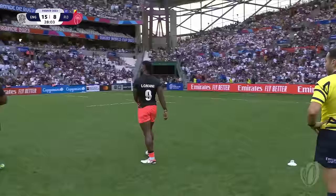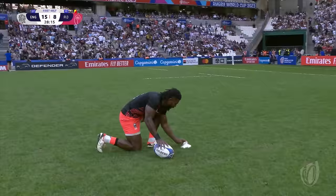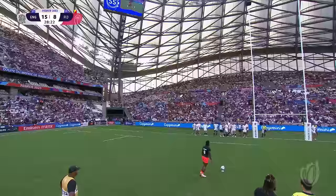Great try, though. Great bounce back, having conceded a few moments ago. A man down. So important psychologically there, just to get something on the board, particularly when you've missed a kick as well. It's such a crucial time to score.